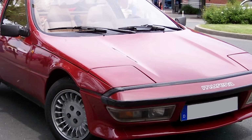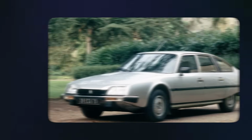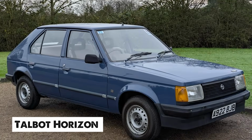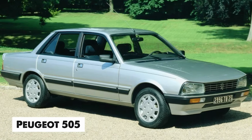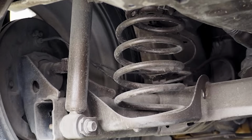The Murena also shared a bunch of parts with other cars in the PSA family. It borrowed its gearbox from the Citroën CX, some parts from the Talbot Horizon, door handles from the Renault 12, and even the steering rack from the Peugeot 505. The front suspension had torsion bars, while the back used coil springs.